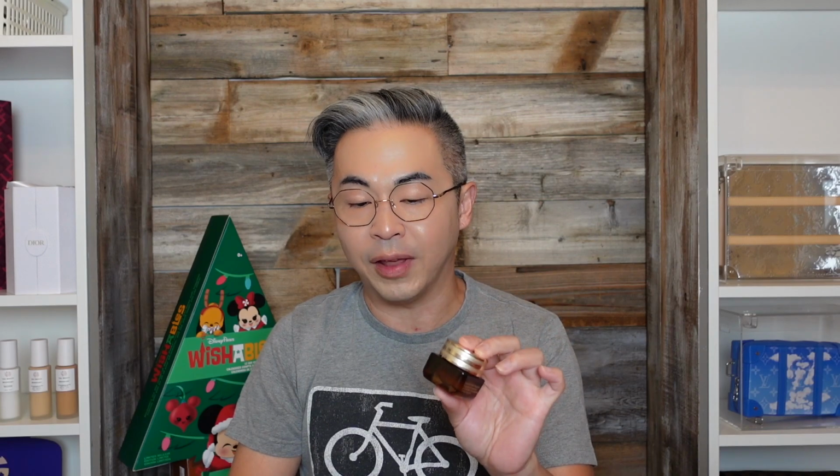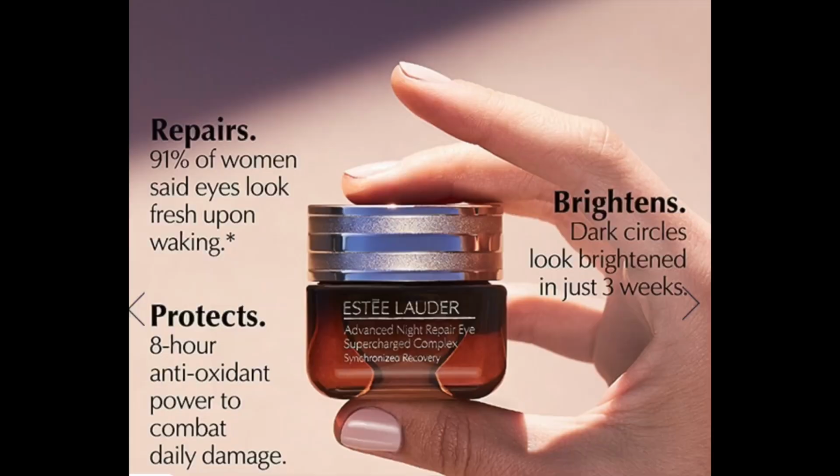Repair, brightening dark circle, hydrate, and prevent. So it's kind of like a multivitamin for your eye area, because the common problems we have in our eyes are puffiness, dark circle, lines of wrinkle, and dehydration. So these things, it does everything for you. And let's see here. This one doesn't have that one drop statement. I mean, that's a very powerful statement, but it says right here, brightening dark circle in 3 weeks.